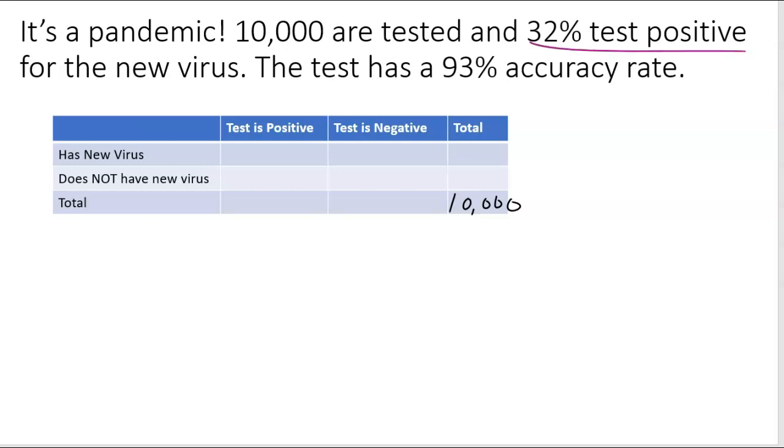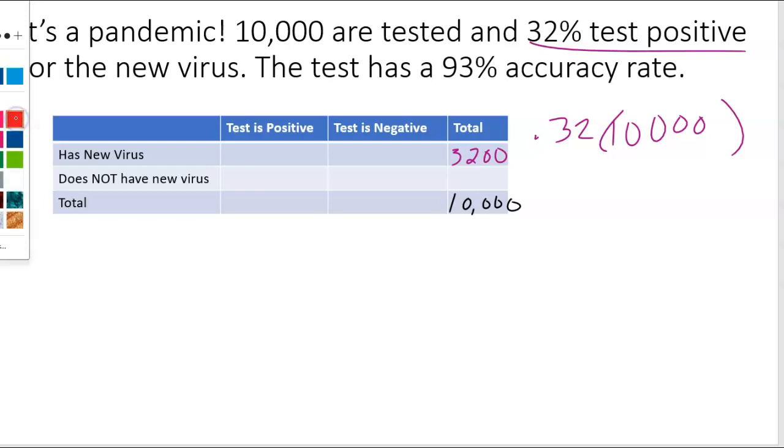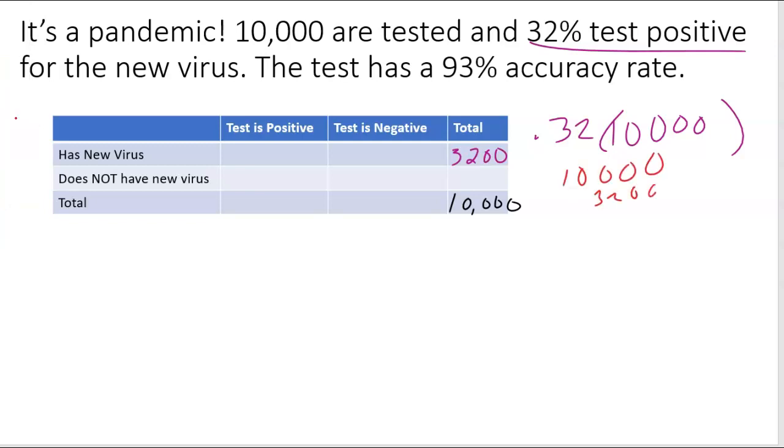32% test positive that they do have the virus. So we would take 32% times 10,000, and that gives me 3,200 have the new virus. Okay. If I have 10,000 and I subtract the 3,200 that have the virus, then we would expect 6,800 to not have the virus. Okay? All right. Now, thinking about accuracy tests.